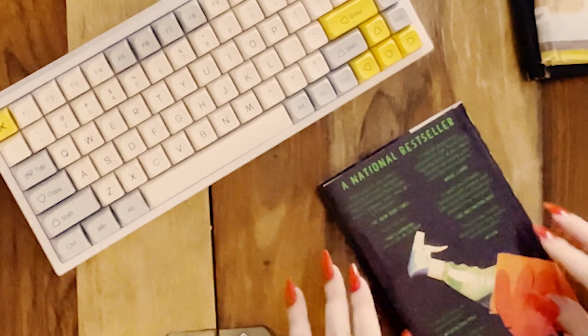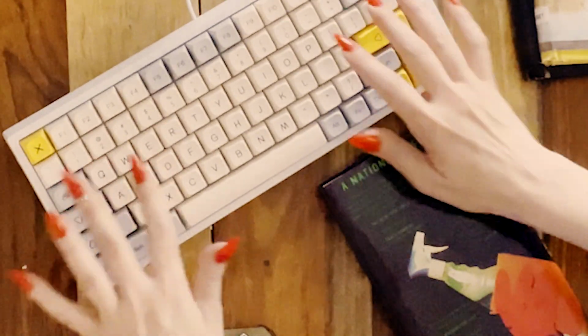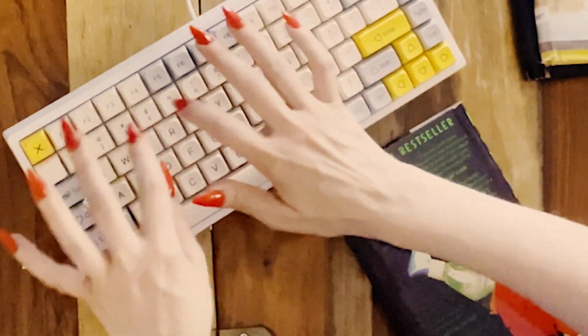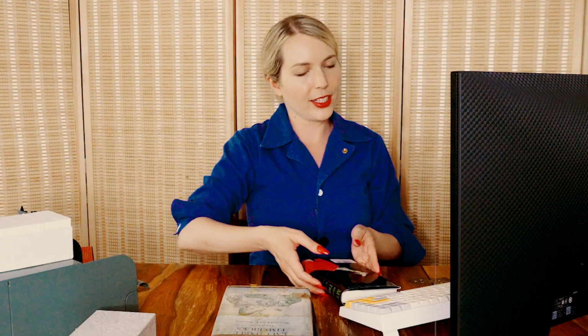Okay, spine looks good. Cover, everything looks good. My scanner isn't working, so I'm just gonna type this in. Okay, right here.